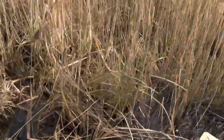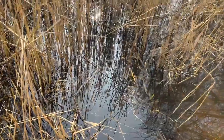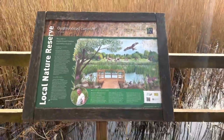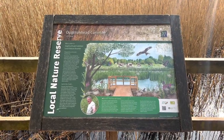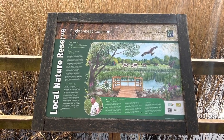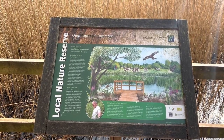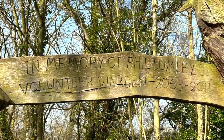I'm not entirely sure when frogs lay their frog spawn, but it's obviously not now. That's an interesting read. Just gives you a better idea of more information about the Orton Head Spring and the wetland surrounding.